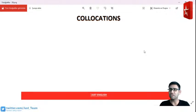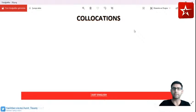Collocations. Collocations, okay. Portekiz, Portekizce. Teşekkürler Leyla. Thank you. Очень спасибо. Spasiba большое. Okay, devam edelim.